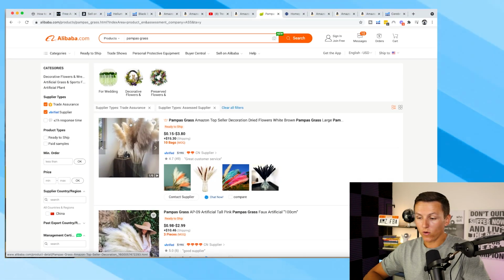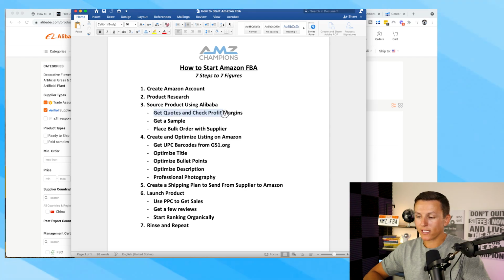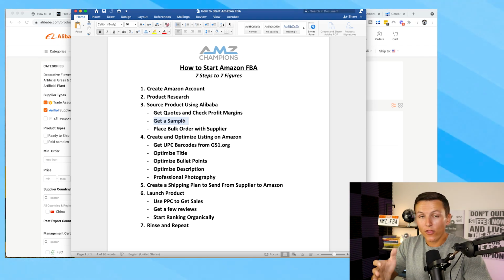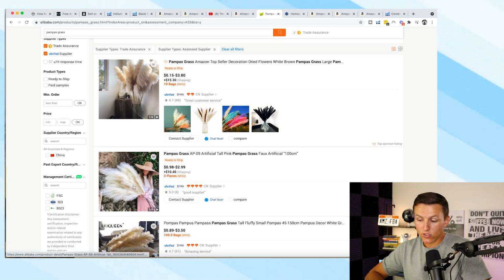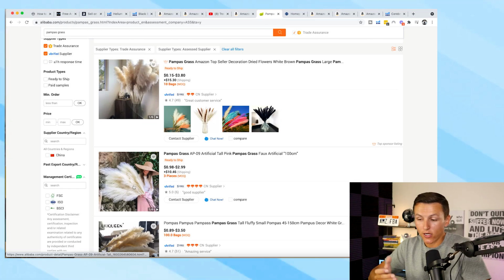One thing to note, it's super important, and I have this on this list, is we're going to get quotes and check profit margins. This is super important because if we're not profitable, if we don't know our margins, then it makes no sense selling that product. Another thing is we're going to get a sample. So before we place the bulk order, we want to order a sample to know whether or not this product is good quality. As you're reaching out to these different suppliers, you need to know, okay, these pictures look great, but I want to feel it with my hands and I want to know whether or not the quality is good.